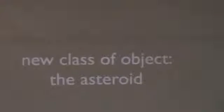Well, what the astronomers decided was there were just getting to be too many planets out there, and these objects like Ceres and Vesta were not actually the same as a planet. There's a new class of object out there called the asteroid. And now we all know the asteroid belt, which is in between Mars and Jupiter, but up until then, these had been considered planets, just like Jupiter.